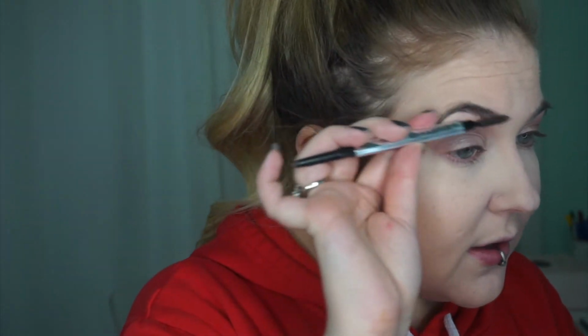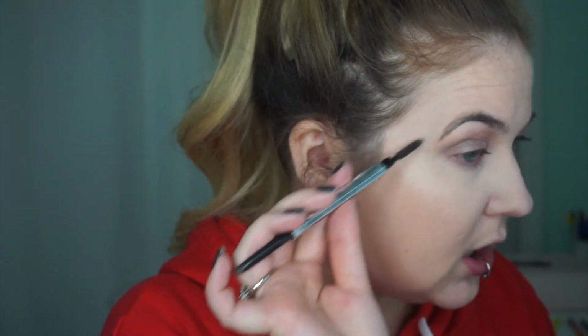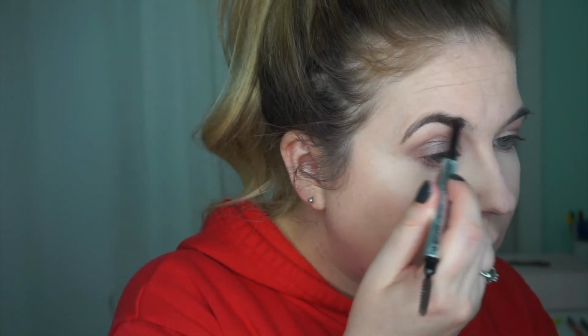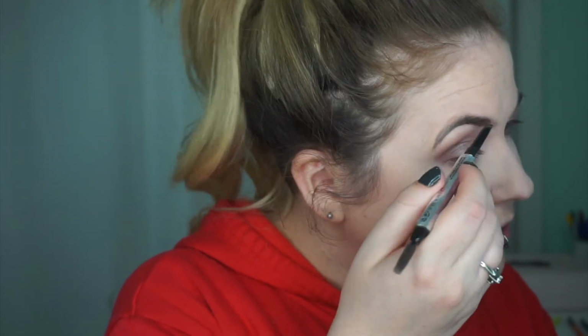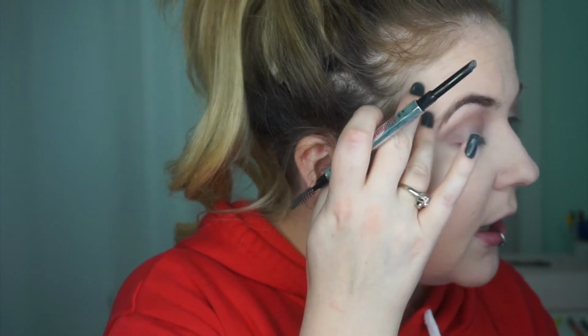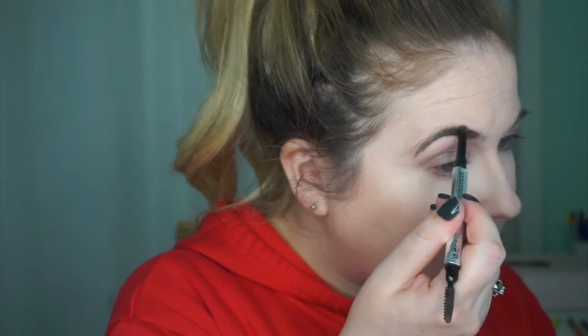But I did love the Benefit Goof Proof eye pencil, so I'm gonna use that. So my thing with this is, one, I wish it came in more colors. I find that this is shade number 4, which I know I have blonde hair, but I have brown eyebrows, and I like the darker eyebrow look with blonde hair, but I don't like it to look too warm. I know my hair is a warm blonde, but sue me.